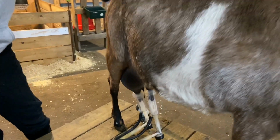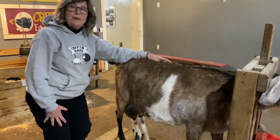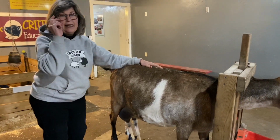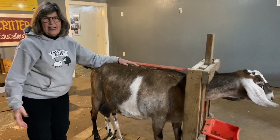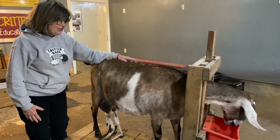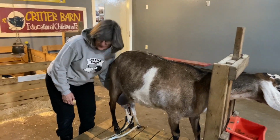Normally I would have a second stand here and we'd milk 2. I have a girlfriend who can milk 6 at a time on each side because she has more goats. Whatever your need, you can create a machine that's bigger and fits your needs. Critter Barn's small, so this seems to work out just fine for us.